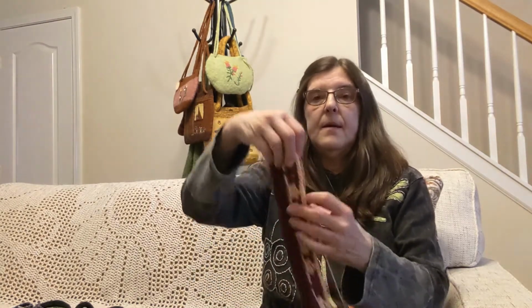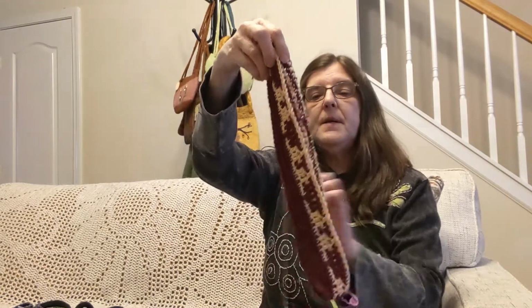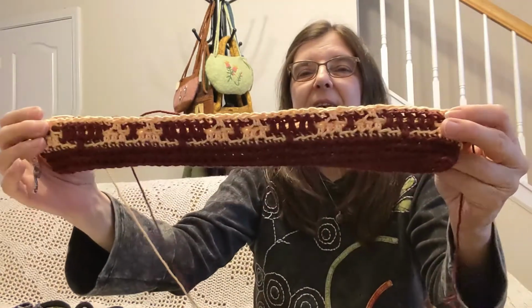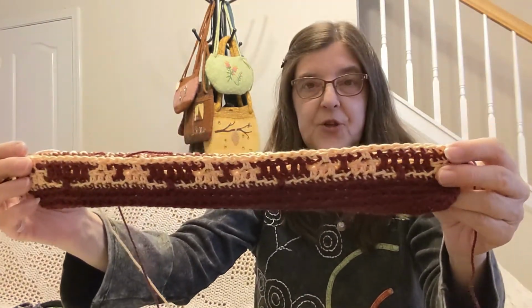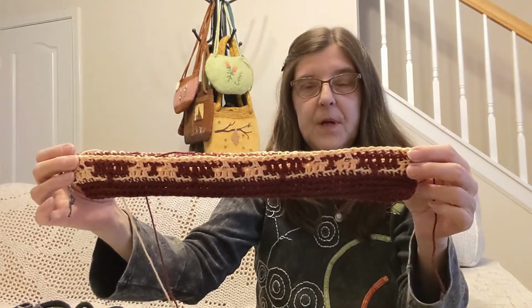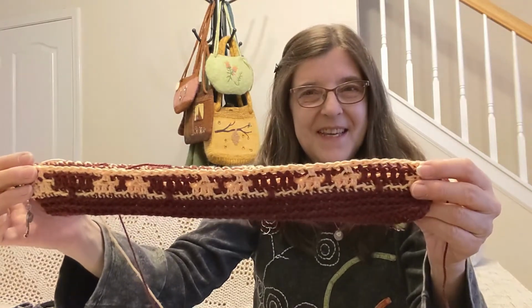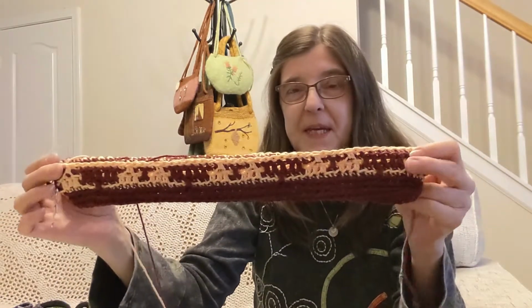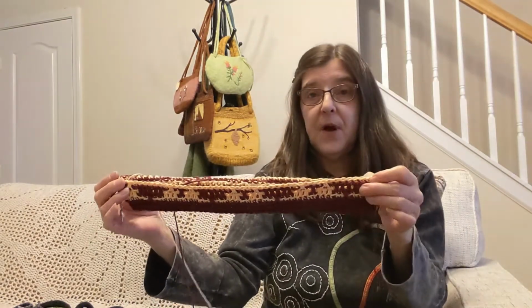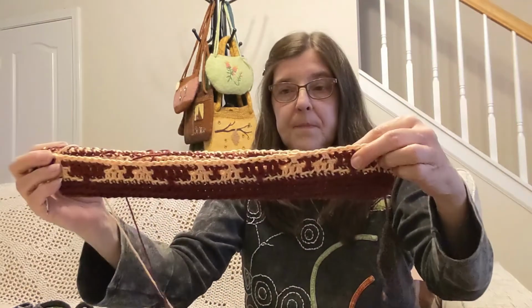I have some works in progress to show you today. Both of my works in progress are mosaic crochet. This first one, of course, is a bag. This yarn is Sugar Wheel. The colors are Merlot and Zest Wishes. And this is just the very beginning of a bag. It would probably be like a tote, kind of large with handles at the top.